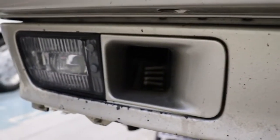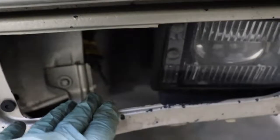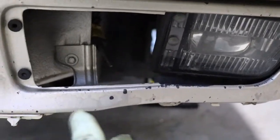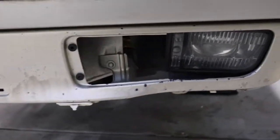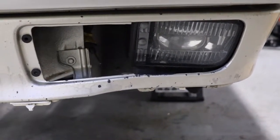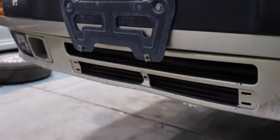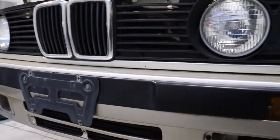This is the guy we're talking about. You can see that duct, it's a functional duct. But if you come back over here, we actually do have this. We sourced another one, and we sourced the black lower lip that goes here. So what we're gonna do is straighten that up first, make sure the fog light's in there, make sure the duct is in there, and go ahead and put that lower lip back on the car. And that'll help it look really good. Restore this iconic E30 BMW front end.